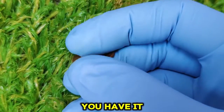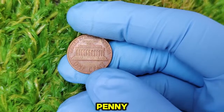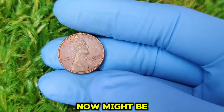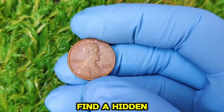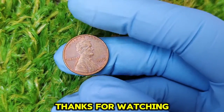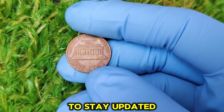So, there you have it. The story of the 1975 no-mint mark Lincoln penny, and why it could be worth a small fortune. If you've got a jar full of pennies lying around, now might be the time to give them a second look. Who knows, you might just find a hidden treasure worth $62,992.